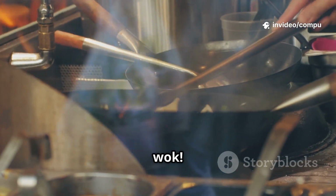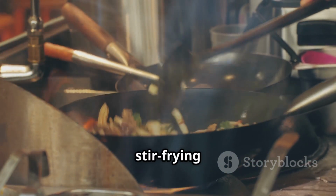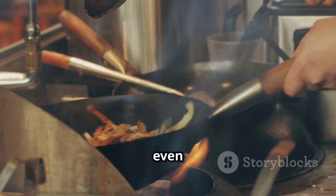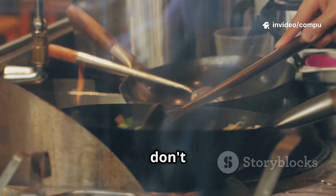Now it's time to fire up the wok. Heat a wok or skillet on high heat. A wok is ideal for stir-frying because its sloped sides allow for even heat distribution and easy tossing. But a large skillet will work just fine if you don't have a wok.